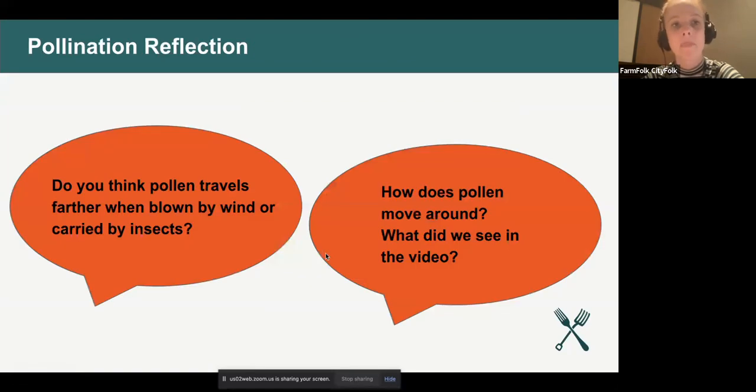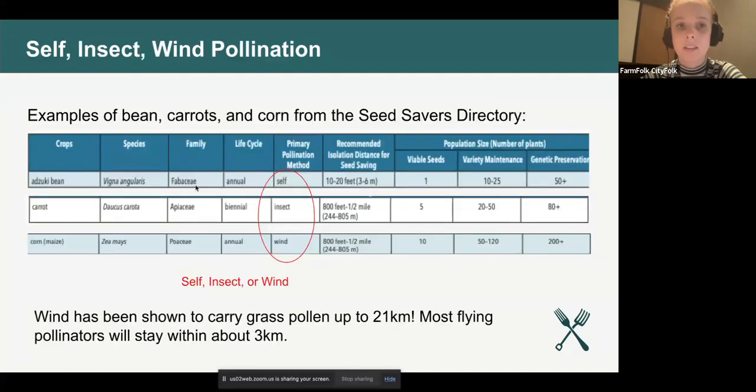And then oftentimes we have some reflection questions to ask your students throughout the presentation. You could write down answers on the board or just brainstorm. And then we show some of our resources, like this is from Seed Savers Exchange. It's an excerpt of their seed saving chart, which we use quite a bit as a suggested resource for folks getting interested in saving seeds.